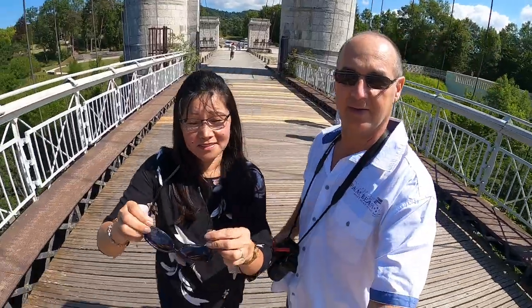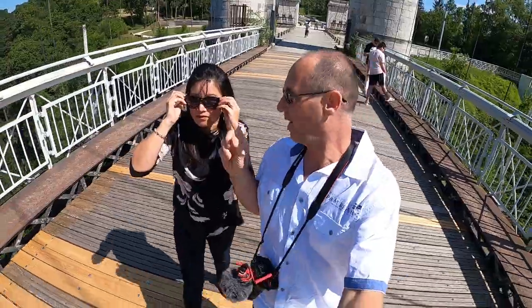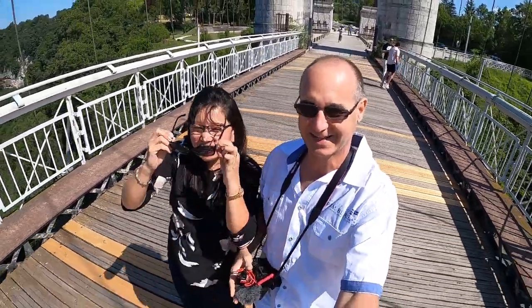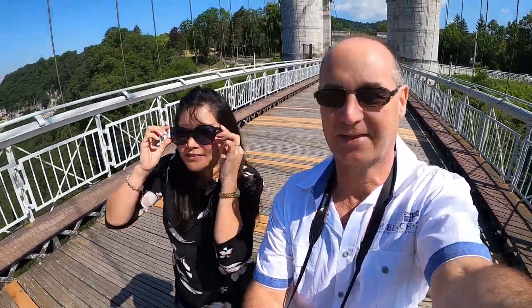I need to put my sunglasses. Yeah. Not only one pair of eyeglass, but two pair of eyeglass. See? I'm unique.